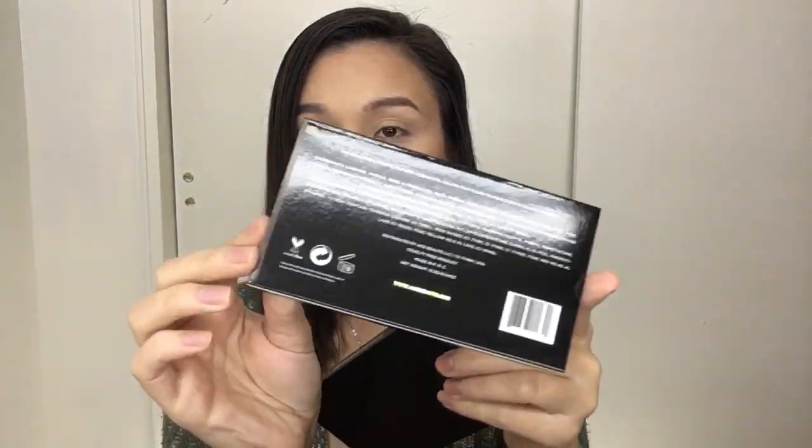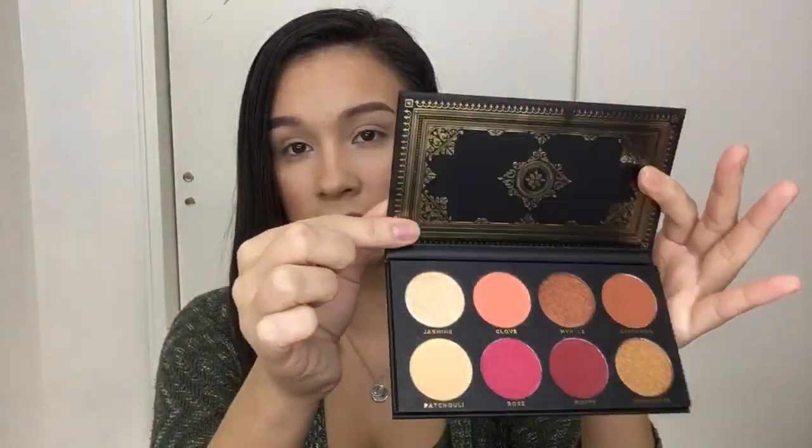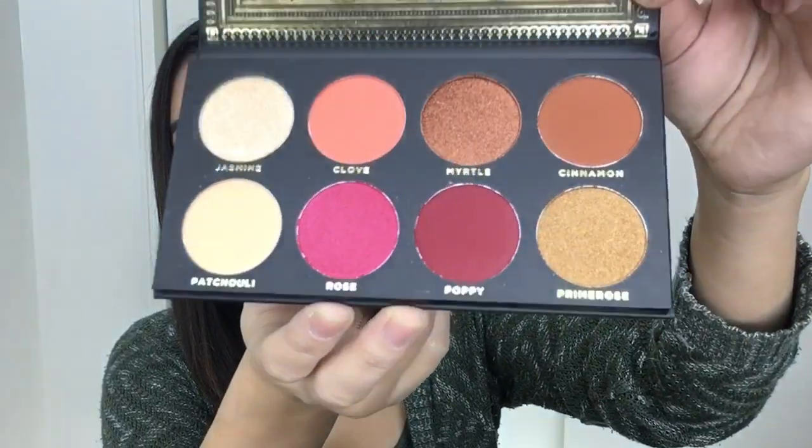So the last thing in the box is the eyeshadow palette. This is the Ace Beauté Grandoise palette, which looks super cute. I love the packaging already. It comes with 4 shimmers and 4 bold mattes. And this palette does go for $24.99. It just comes with the cardboard with the information on the back. So if you want to know more about the ingredients and stuff, it is on the cardboard, but not on the back of the palette itself. And this is a cruelty-free product as well. And this, whoops, comes with a little plastic thingy to protect your eyeshadows from, I guess, smearing all over the top since it doesn't have a mirror. But these are the colors and I cannot wait to play with this palette.